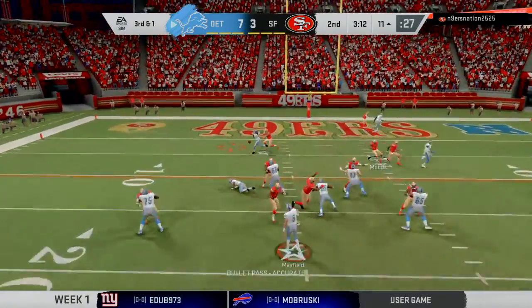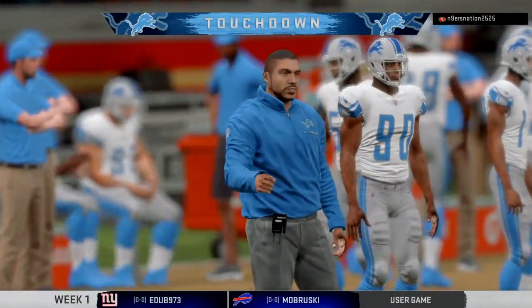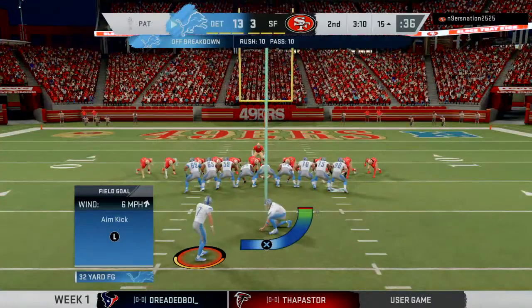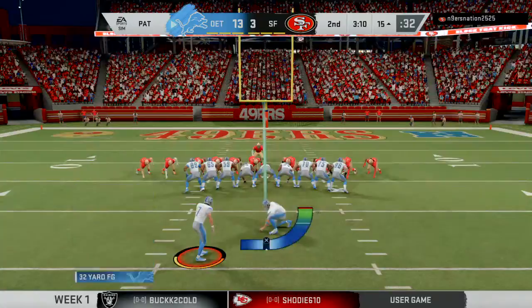Mayfield now. Gets it to Benjamin. It's caught. And he takes this one in for a Lions touchdown. An 11-yard touchdown. And the Lions are able to extend their lead.